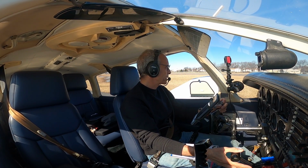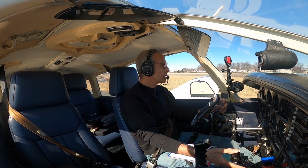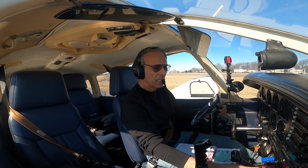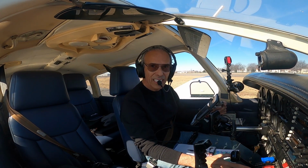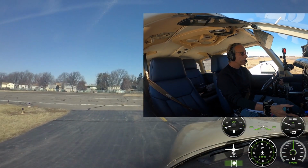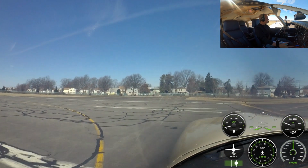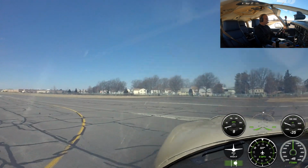Traffic, Cherokee entering runway 27, departing east. Linda traffic. Right clear. And Linda traffic, Columbia 143 Victor Bravo, runway heading, departing to the south. West, Linda.